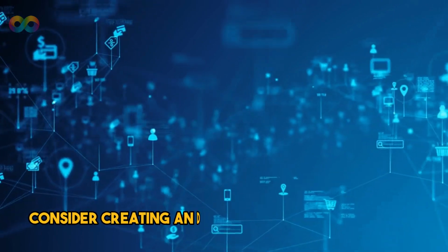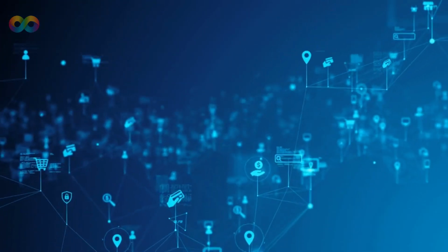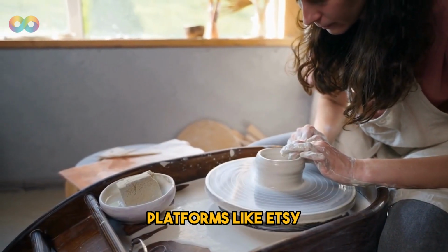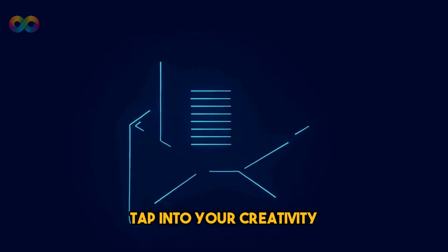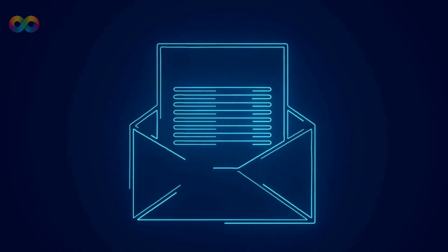If you're crafty, consider creating and selling handmade products. Whether it's jewelry, artwork, or customized clothing, platforms like Etsy provide a marketplace for your creations. Tap into your creativity, showcase your unique products, and market them effectively to attract customers.